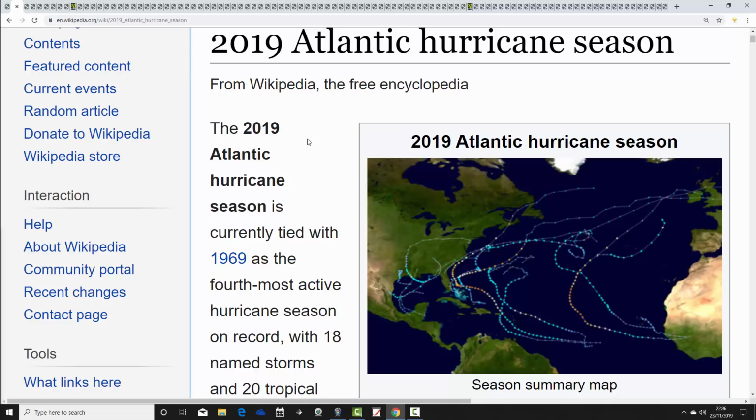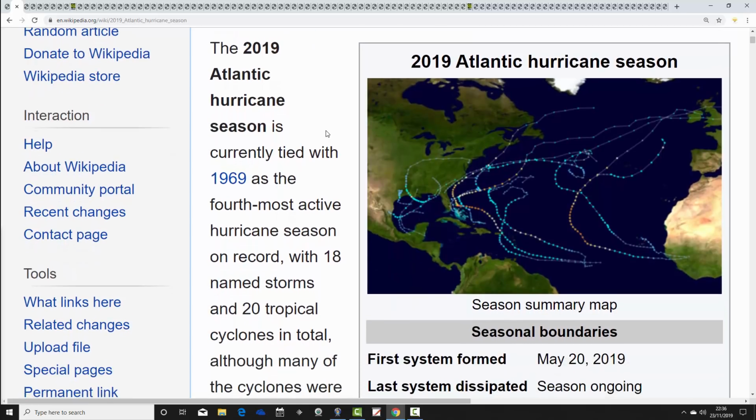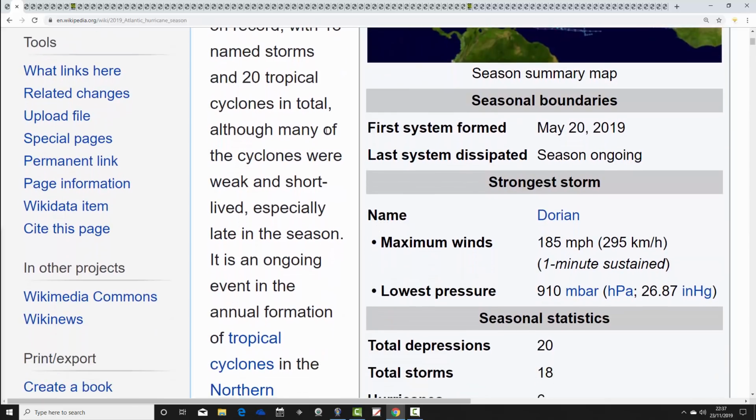The 2019 Atlantic hurricane season is drawing to a close. It's winding down. That doesn't mean that it's over. So it's quite interesting. This is a Wikipedia page for the 2019 hurricane season. And actually, they're saying the 2019 Atlantic hurricane season is currently tied with 1969 as the fourth most active hurricane season on record, with 18 named storms and 20 tropical cyclones, although many of those cyclones were weak and short-lived.